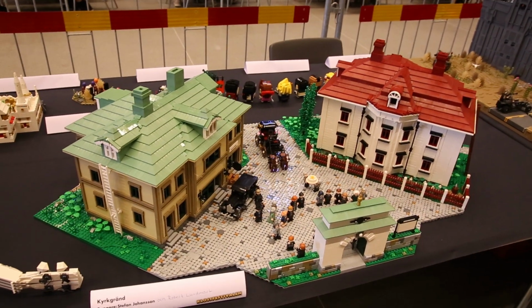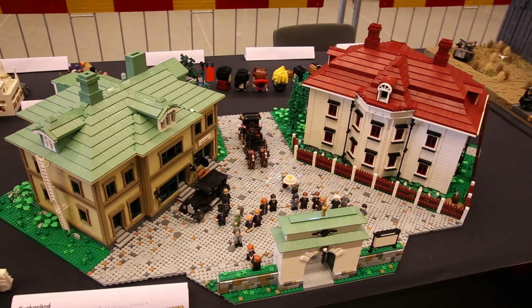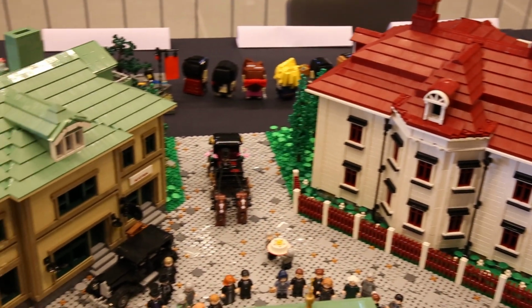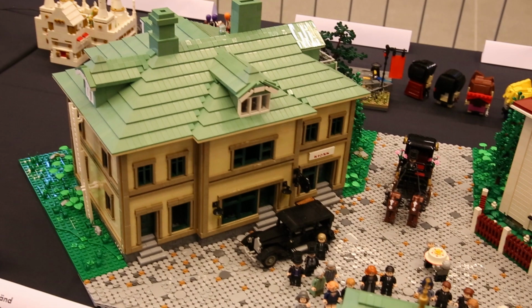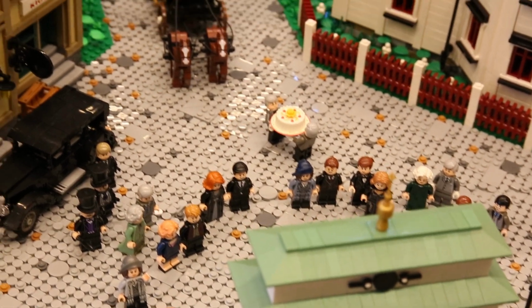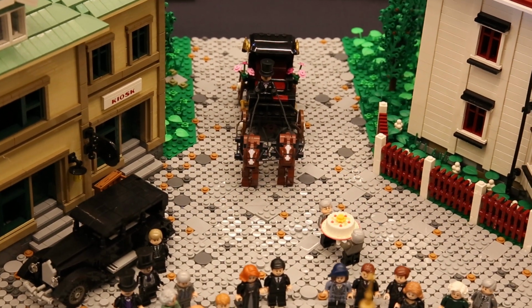Going over here, we have some buildings which are really detailed on the outside and really work well together. And I really like the effect they did on the whole ground of the whole thing, using the light bluish gray tiles to use for the type of gravel ground that they're walking on, which is really, really cool.